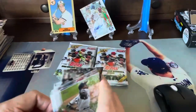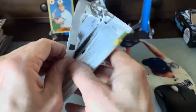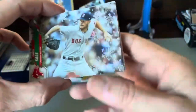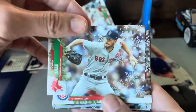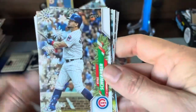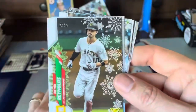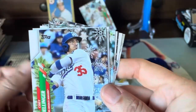All right, look for short prints here. Okay, this one has... I'm pretty sure we're not going to even get one. Well, you know what? You can also look in the front to see if there's any type of decoration that's out of the normal. Like they have candy canes coming out of their back pockets or something like that. Or they're throwing a snowball. So we have here Chris Sale, Kyle Schwarber. Sweet. We got Brian Reynolds. Cool. We got a Cody Bellinger.